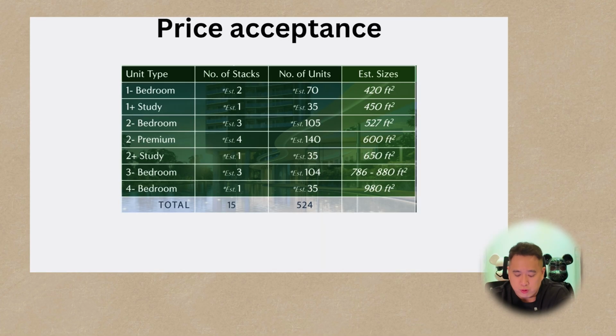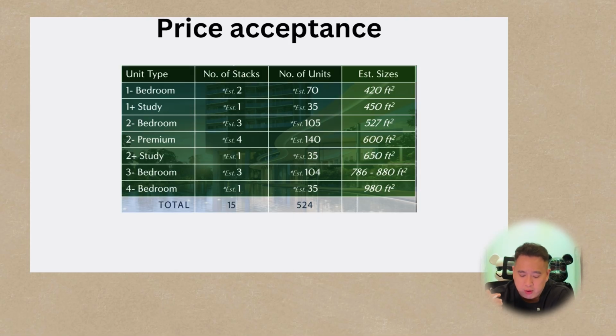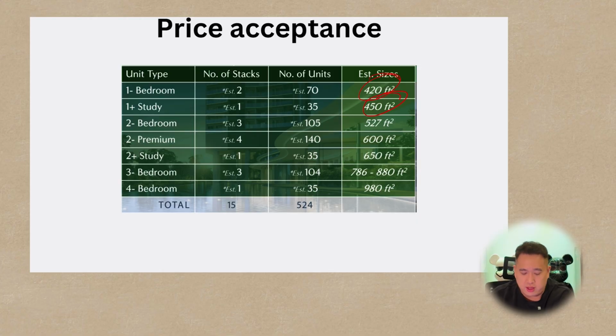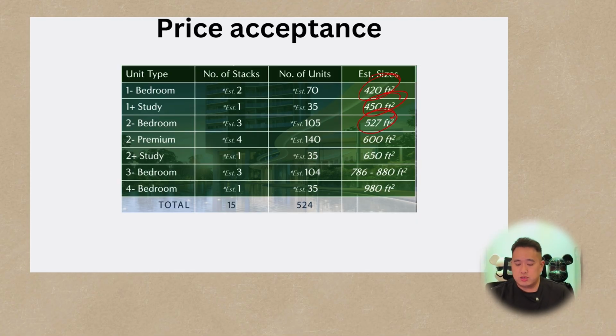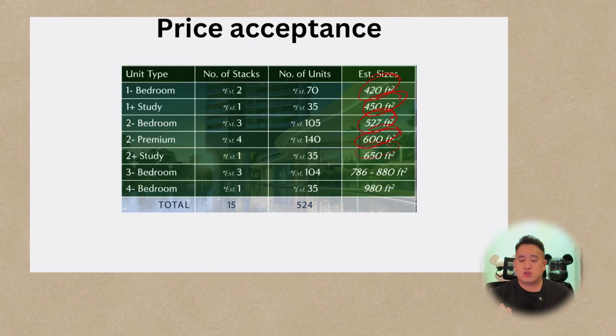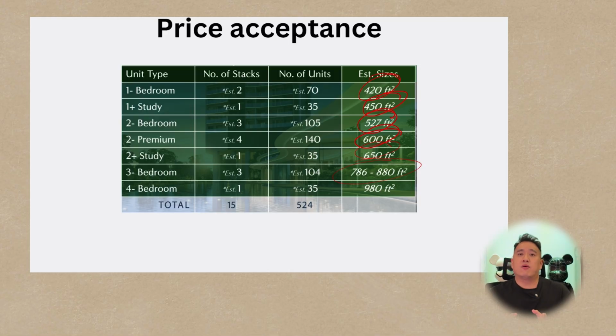If we deep dive next into the sizes, like we mentioned, 1 bedroom all the way to 4 bedrooms, the sizes are an estimate. For 1 bedroom, we are looking at a size of 420, a 1 plus study at 450. They have a 2 bedroom at 527 square feet, 2 premium at 600 square feet, 2 plus study at 650 square feet. And I think these are the controversial sizes for 3 and 4 bedroom. Many feedback that we have on the ground is that for a 3 bedroom at 786 to 880 square feet, is it livable or not?